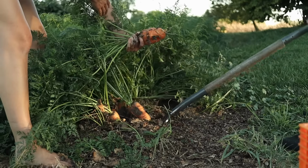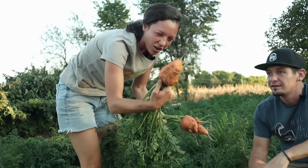Oh dear. Stumpy. What is with that? It's like square. We'll just ignore these.